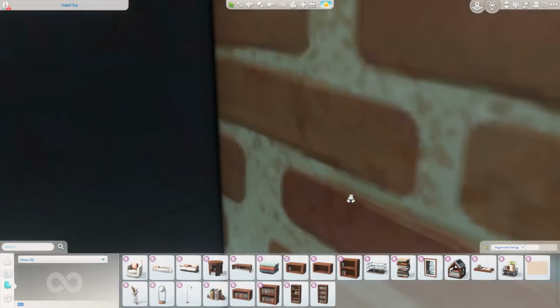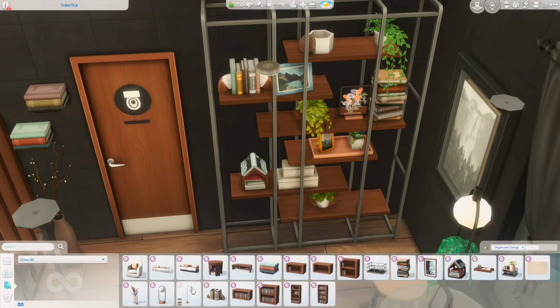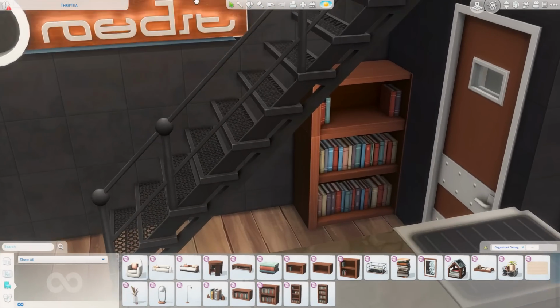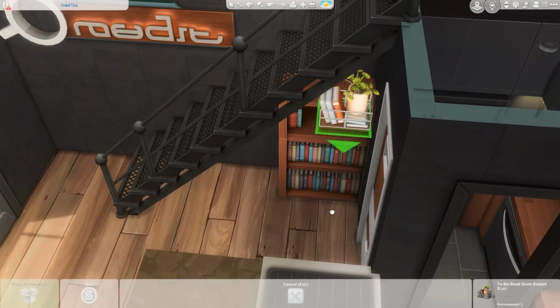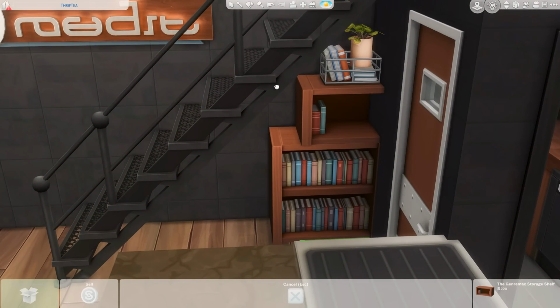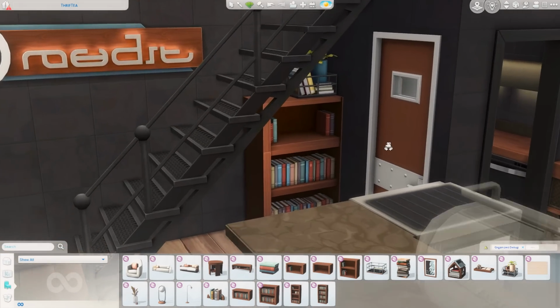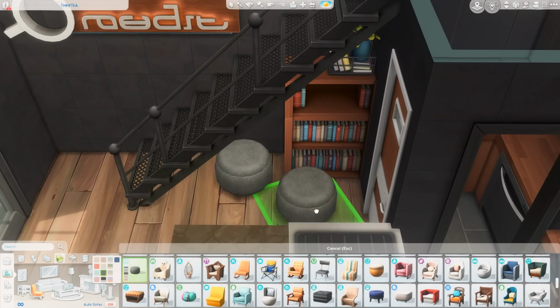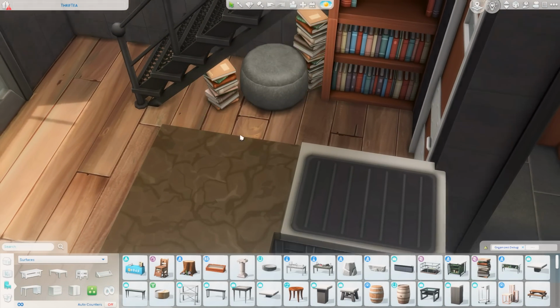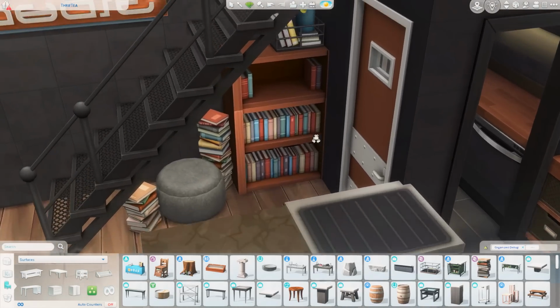books to it. And just like some other decor, I also got some floating bookshelves over on the other side of the bathroom door. And then this is under the staircase. I added some bookcases and just basically a lot of stuff from the Book Nook kit. I thought it was a nice way to decorate the space and give you an idea of what's upstairs. Downstairs is definitely more cafe oriented, but there's still a lot of books down here. And I thought it was cute.